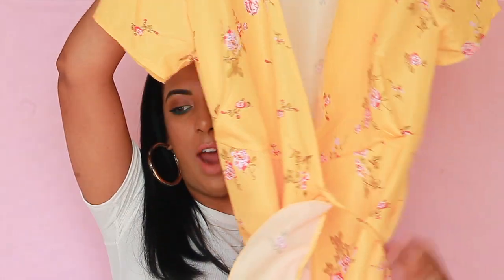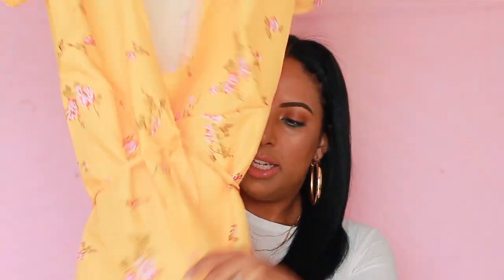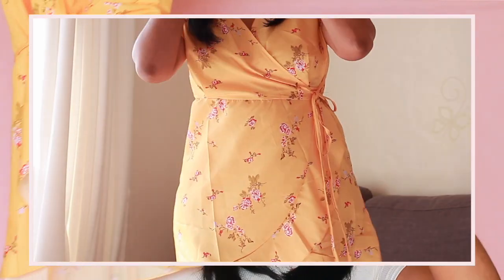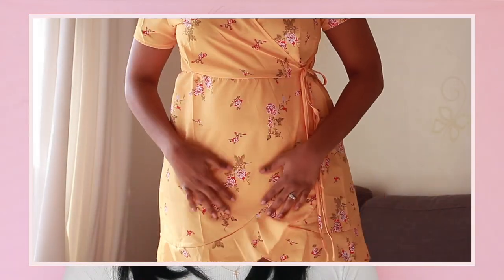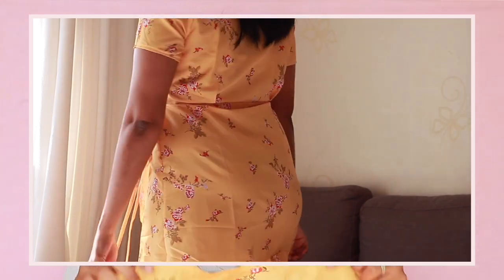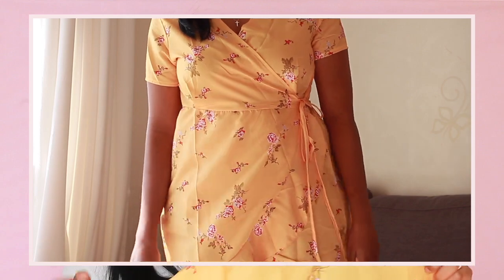Next up is this wrap dress. Now this is a yellow wrap dress. It's so pretty. So it wraps in the front and it has this frill detail. I'm very disappointed by this dress because the fabric is super cheap. It's really, really cheap. It almost feels like a tablecloth, like one of those plastic tablecloths. It's really, really cheap, but it is so pretty.